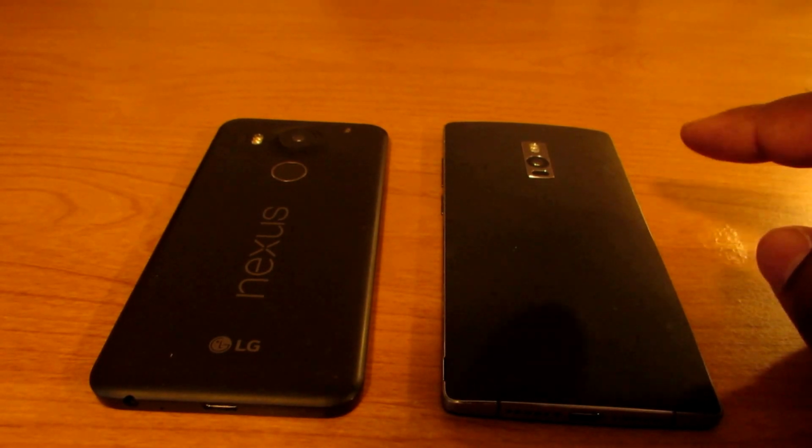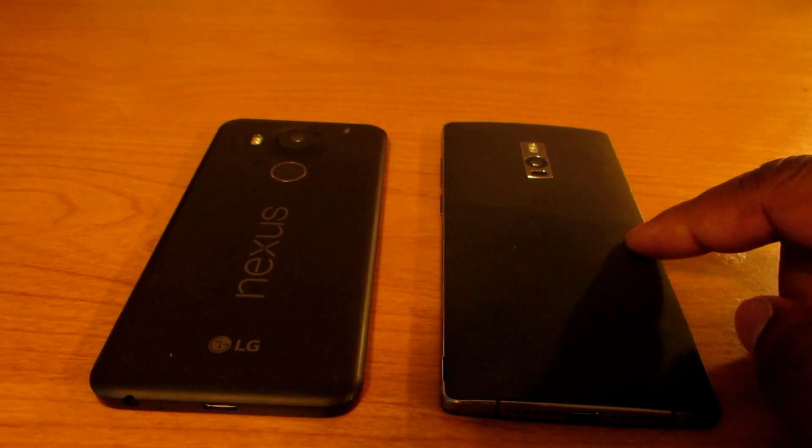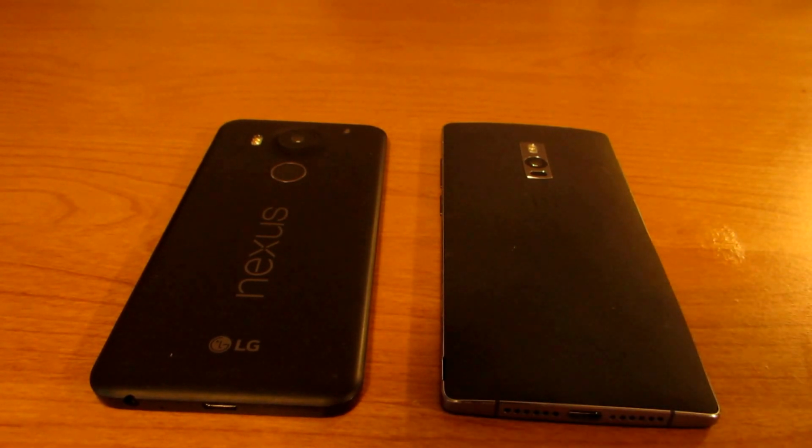So the USB Type-C is supposed to be for fast charging. These don't. This phone doesn't do that. If you are looking for a phone that will do fast charging, if you're looking from OnePlus, the OnePlus 3 series is going to have that. So those will be the phones you would go with.